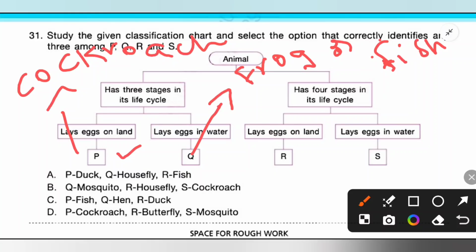Next, R lays eggs on land and it has four stages in its life cycle. So R is either butterfly or housefly. And Q lays eggs in water and also has four stages in its life cycle. So Q is mosquito. Mosquito lays eggs on water. So option A is incorrect.